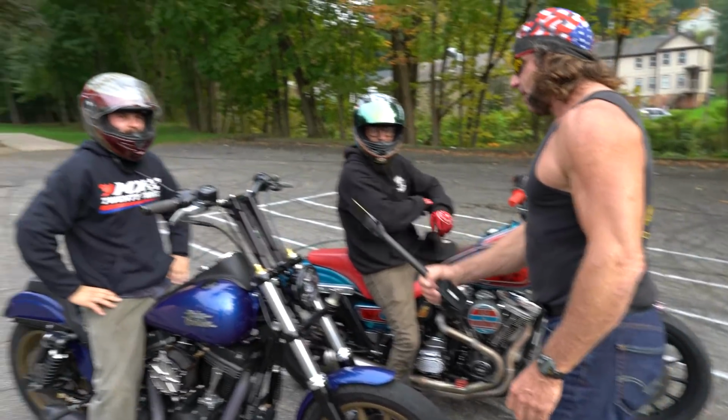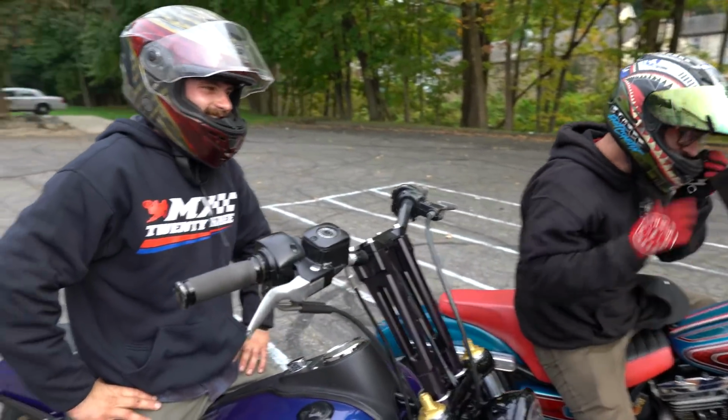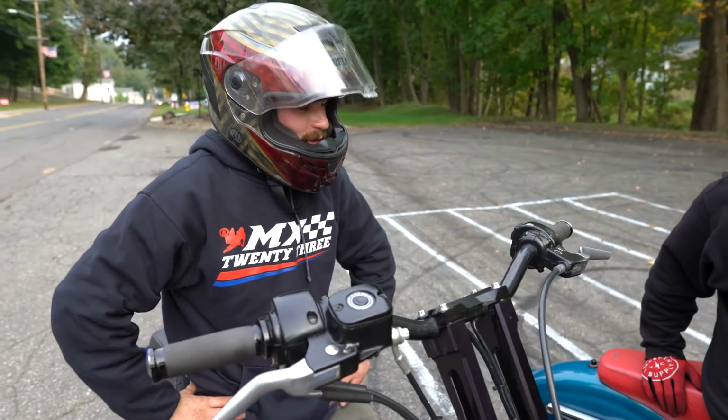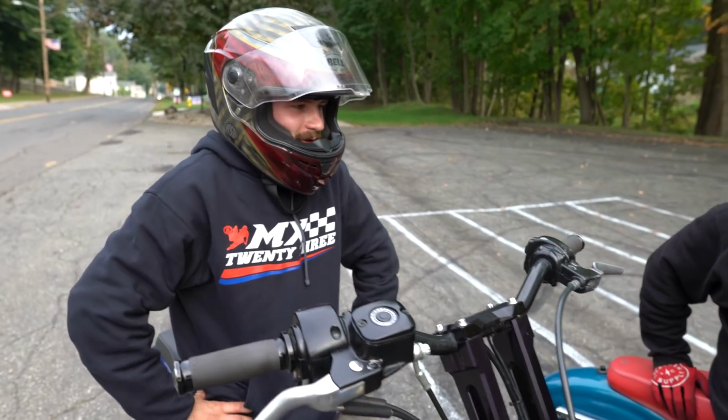I want you guys' opinion. Dyna or FXR? Which one's easier to stunt on? Well, I have to say the FXR's got a little shorter wheelbase, probably a little lighter. It's all on what you want, though.